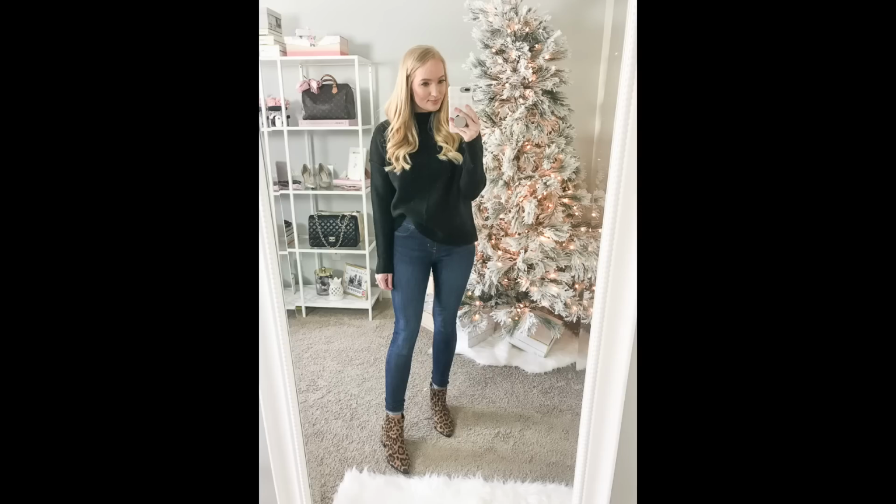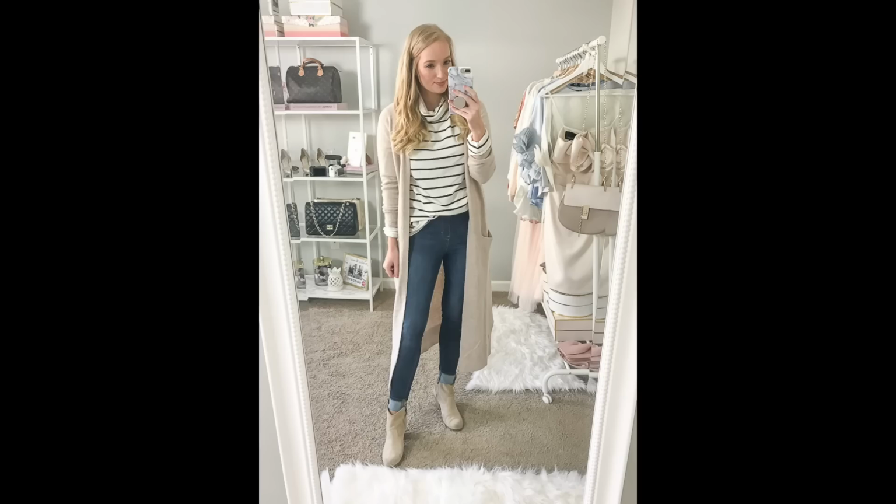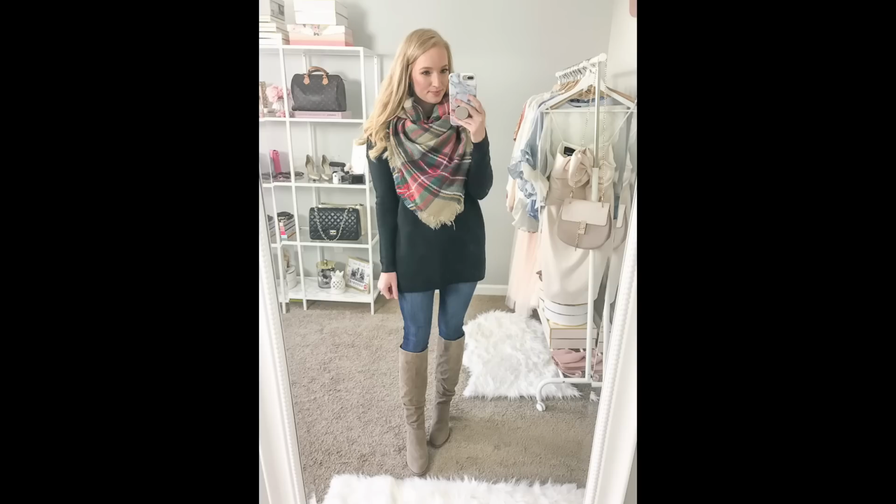I recommend sizing down in these because I really like how they suck you in, and if you size down, they won't stretch out. I did buy a pair in my normal size 6, and they stretched out pretty bad. Not my favorite. They're really comfortable though, so if you're looking for a casual jean that you just want to be super comfortable in, maybe get your normal size. But I personally love this pair the most, and this is the pair I sized down in, and I think that's honestly why. So definitely check these out if you haven't yet.